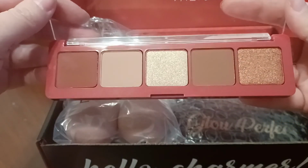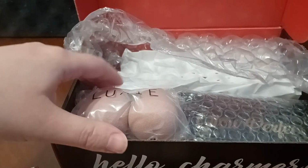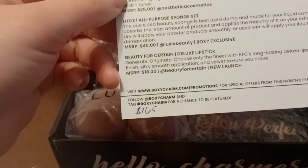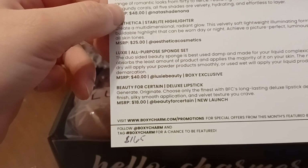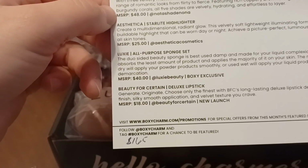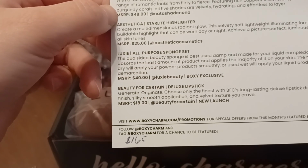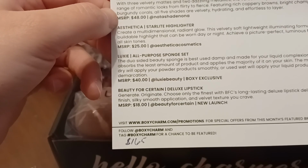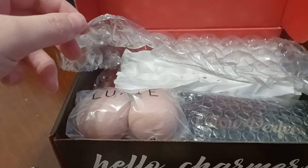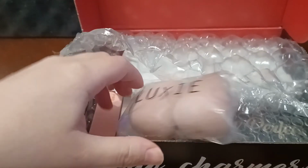Okay, so this is the Cupid palette. They describe it as having 3 velvety mattes and 2 dazzling metallics. The versatile 5-pan Cupid palette is all you need to create a range of romantic looks from flirty to fierce, featuring rich coppery browns, bright champagne pinks, and luscious burgundy corals. All 5 shades are velvety, hydrating, and effortless to layer. That's that one. It is a really pretty palette, and I do like that. The Cupid palette retails for $48.